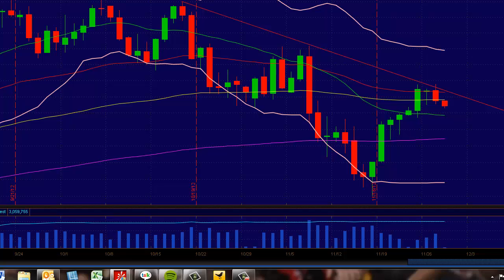So we're backing off this resistance area. I would continue to watch and see how the market wants to work today as we go forward. But it seems to me, from my perspective, that the rallies are getting sold.